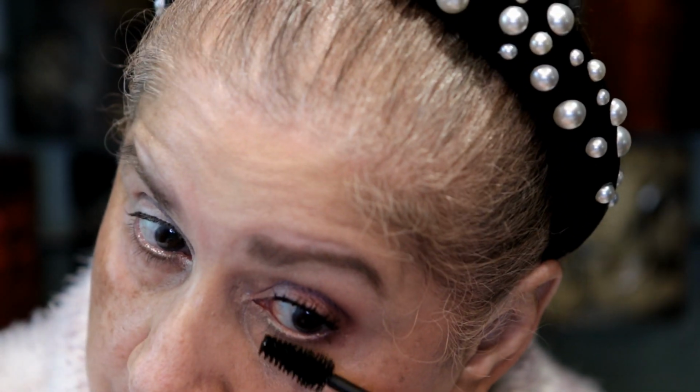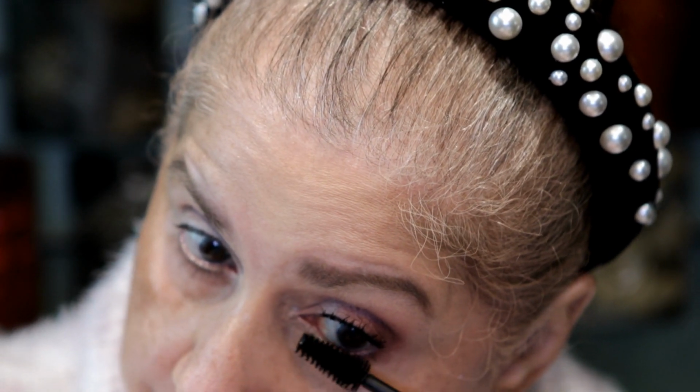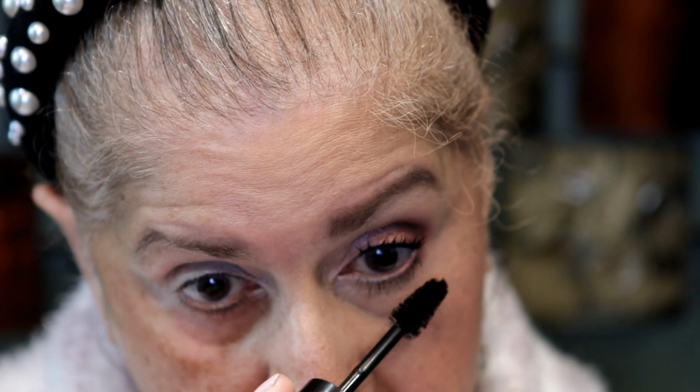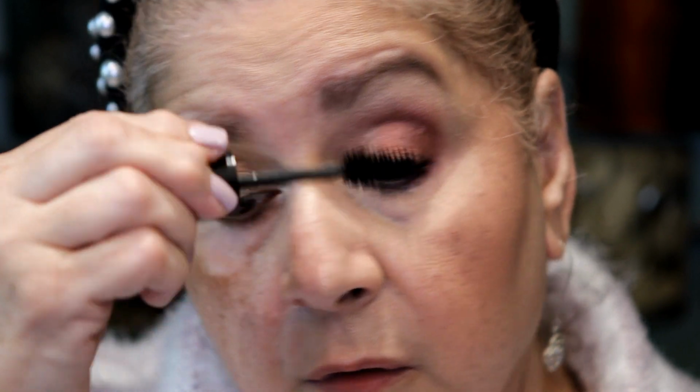Okay, so this is one coat. I'm going to do my lower lash line and then I'll apply another coat. You have to be so careful because you can end up with mascara all the way down your neckline. And this is supposed to be the Dramatic Black Mascara. I don't know if the mascara is dramatic, but they're brushes. Okay, I'm going to let it dry a little bit and then I'll use another coat.